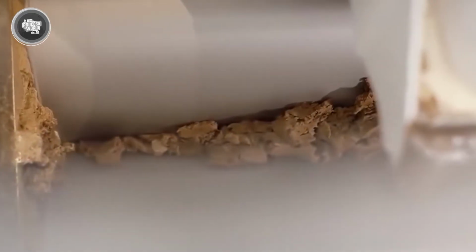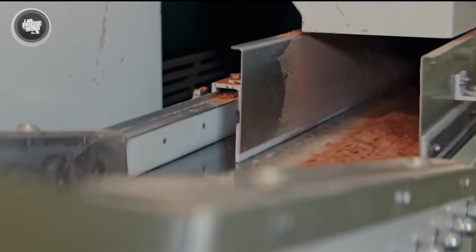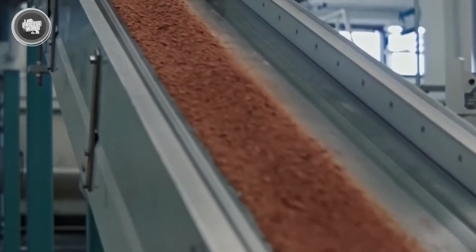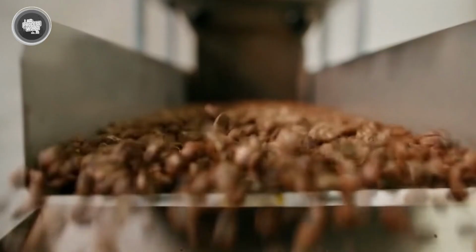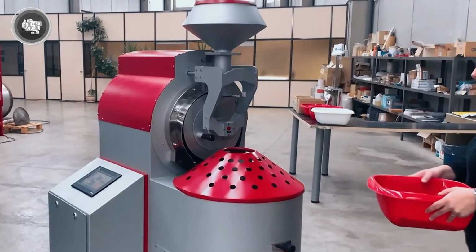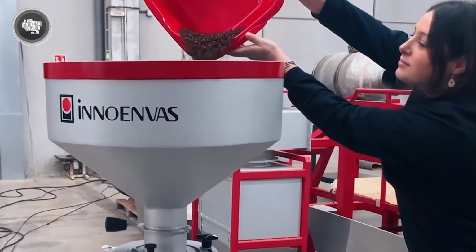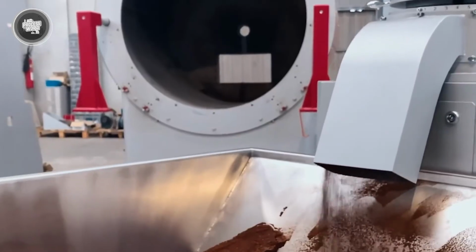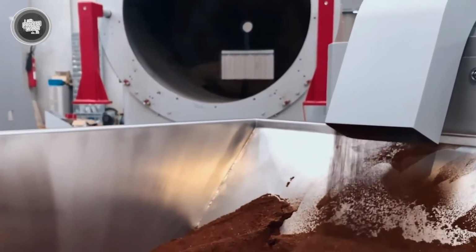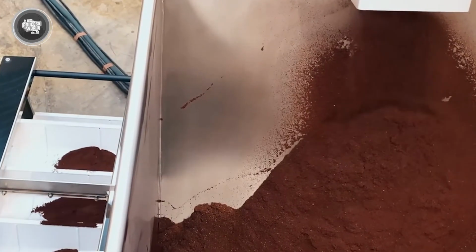These grinders work them down to a consistent, ultra-fine texture, often passing through sieves that can be as fine as 100 to 200 mesh. This stage is all about precision. The goal is to achieve a uniform powder that dissolves evenly in recipes and delivers a consistent flavor. Cooling systems are often used during grinding to prevent heat from altering the cocoa's aroma or causing clumping. By the end of this process, the cocoa powder is silky, fragrant, and ready for packaging.